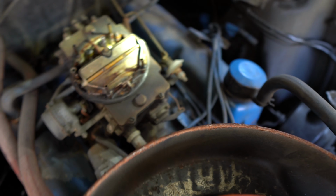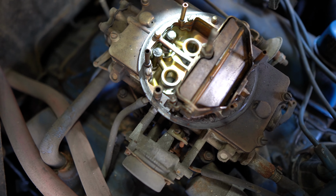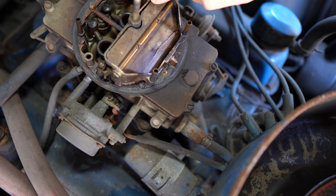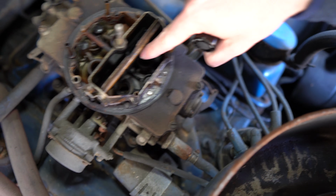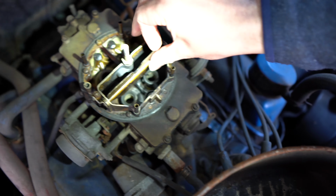E235. Does anybody know what that means? I don't know what that means. Does that mean its number's matching? If it was a C code, would it have a four barrel on it? I have no idea. I don't know what any of this means. But my hands are all greasy now. I think that's four barrel, isn't it? Right, isn't that the throttle? Yeah. Oh, four barrel.